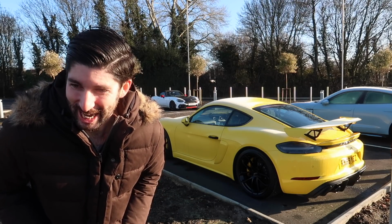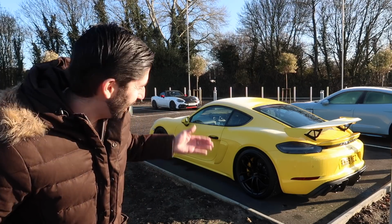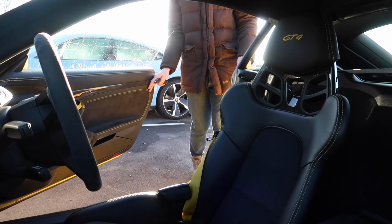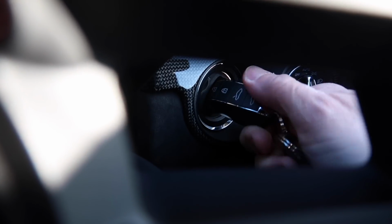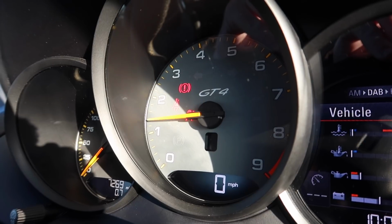Welcome to a day here at Porsche GB in Reading where we're collecting this, the Porsche 718 Cayman GT4. Okay, first startup of the 718 Cayman GT4. Oh yes!